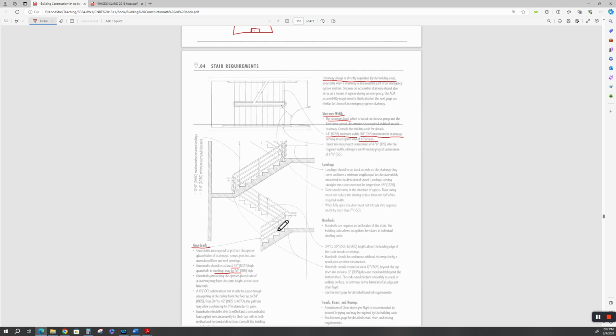Let's talk about projections. Let's see, project at a maximum of 1.5 inches. What's he talking about? Oh, that's the trim off of this. You don't want your escutcheons or your trim that mounts the handrails to go into that 4.5 inch space more than 1.5 inches.